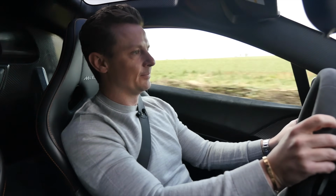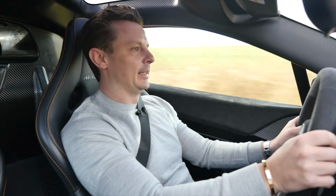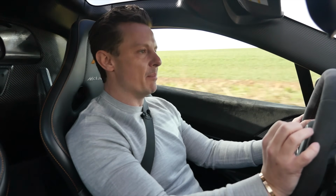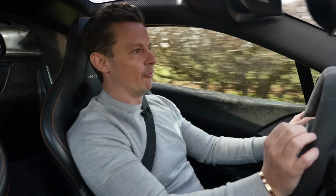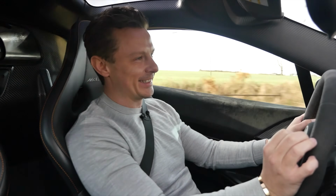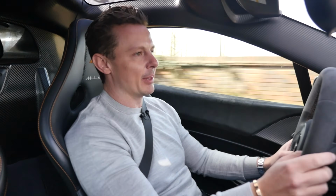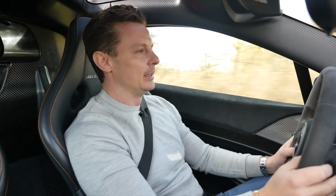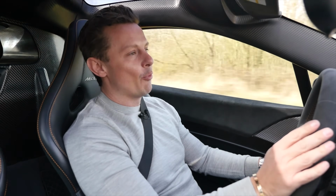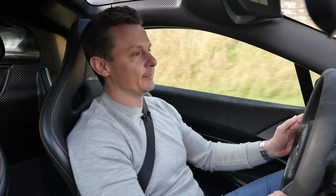Number 3, how does it drive? I mean, come on. If anything, it's probably a bit on the raw side for what I feel comfortable with, if I'm honest. But you need that. I mean, it's a hypercar, so you need that kind of feel. They're not going to be like driving a moderate car. Number 4, where I think this car really excels compared to the other 3, is the price.